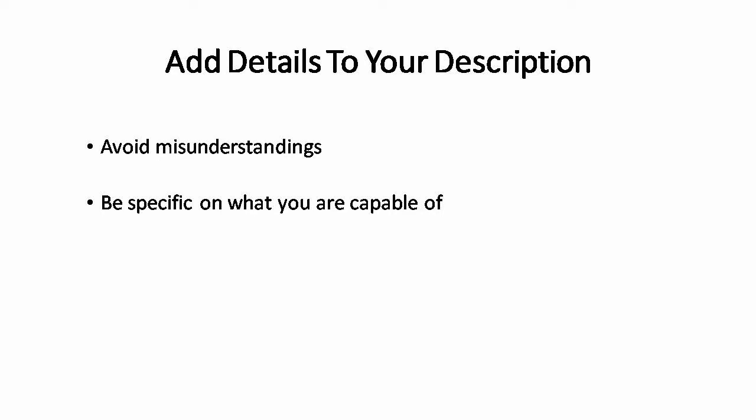Sometimes your buyer might want to know more about what you can provide before they get in touch with you. Thus, adding details to your description will make it easier for them to understand, so that they will have a rough idea of what you're capable of before making their decision. Check this example of a description out. If you want a simple yet elegant logo, you can apply here.